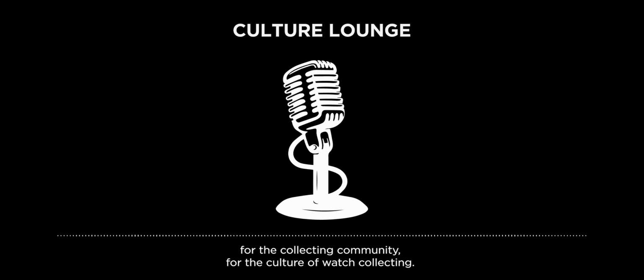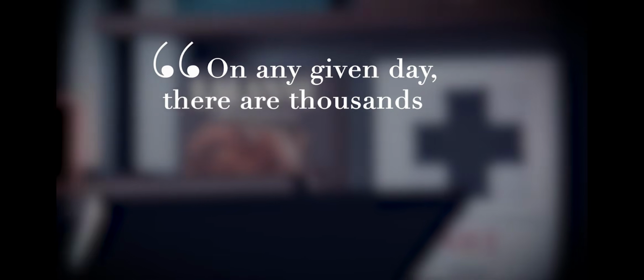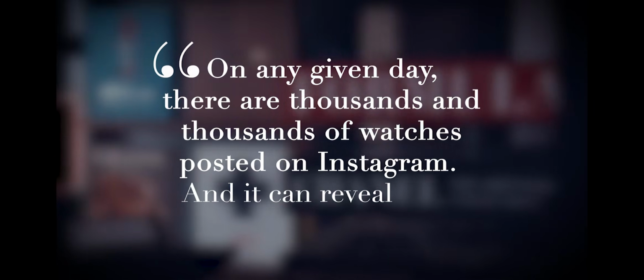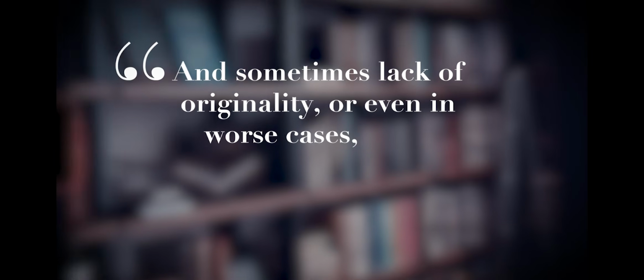Instagram, I think, has been very beneficial in a lot of ways for the watch world, for the collecting community, for the culture of watch collecting. It has brought people together. It has also created a lot of transparency. On any given day, there are thousands and thousands of watches posted on Instagram, and it can reveal flaws in a watch, totally. And sometimes lack of originality, or even in worst cases, fakes.